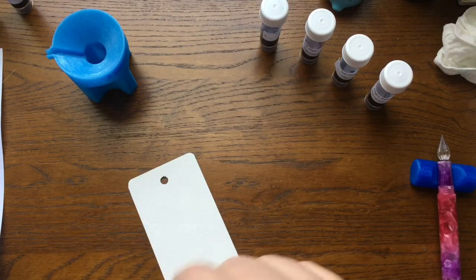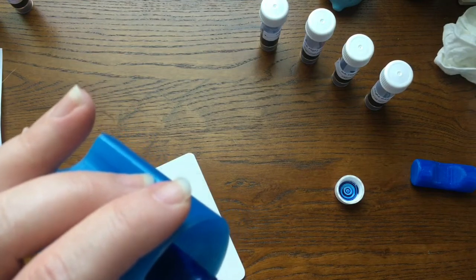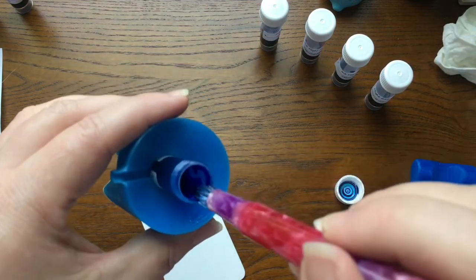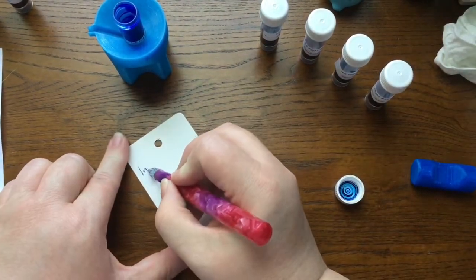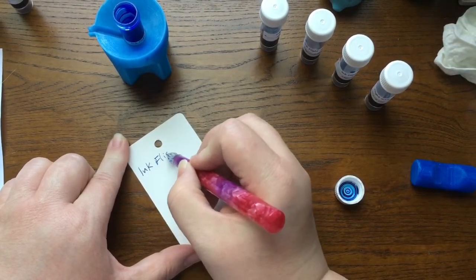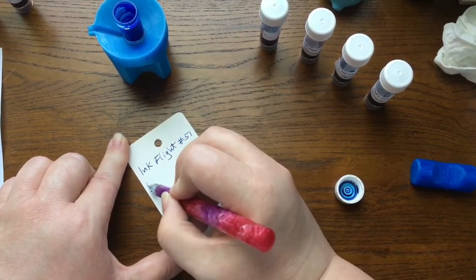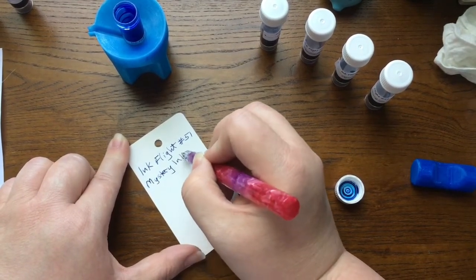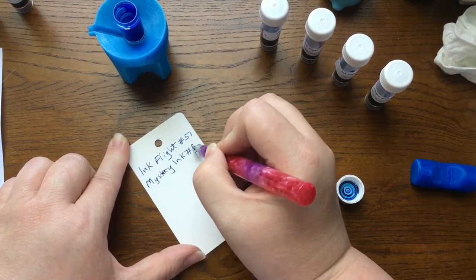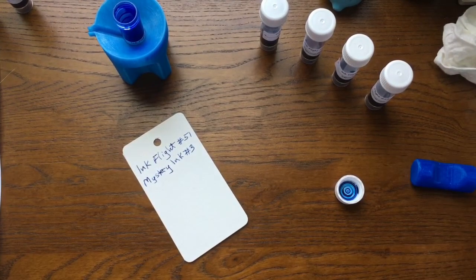Number three. Ooh, and this is a blue one. We like blue. Yes, we do. Ooh, maybe too much ink. Okay. So, Ink Flight number 51, Mystery Ink number 3. Wow, I'm liking this already. It's a very pretty blue.